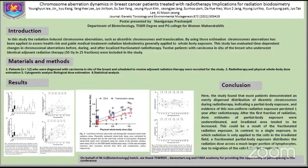Hello, Prashanjali. May I please interrupt you? Instead of reading it out, could you please explain the summary of your poster in a few words or sentences? What did the scientists actually do? Okay, ma'am.